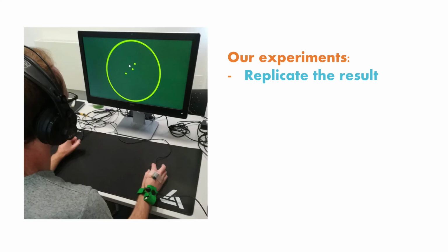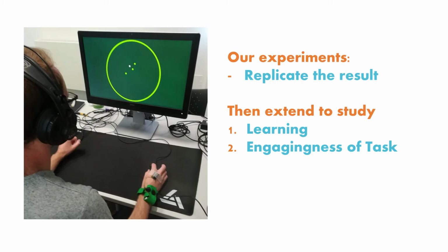We began by replicating, repeating the original experiment, but adapting the methodology to address issues relevant to HCI. We removed certain tasks that seemed unecological in a HCI context, and we refined the measurement of the user's locus of attention. Our results confirmed those of Roudaut et al. So then we extended their approach further.